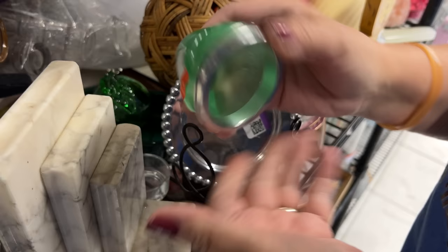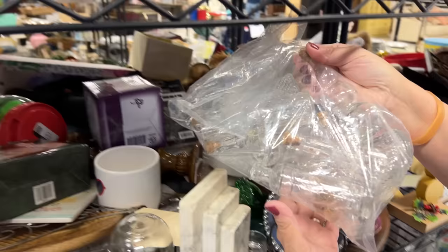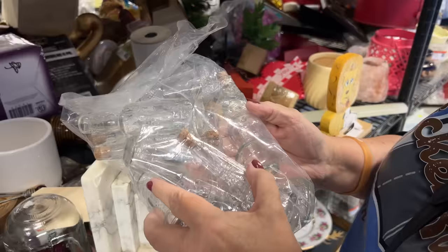Let's see what we have down here. I see the word Murano, but what is it? It says Murano right there. Don't know what that is, though. Oh, look at all these little bottles. Aren't they fun? Tons and tons of little bottles. No genies included. No, you could certainly do all sorts of things with those.